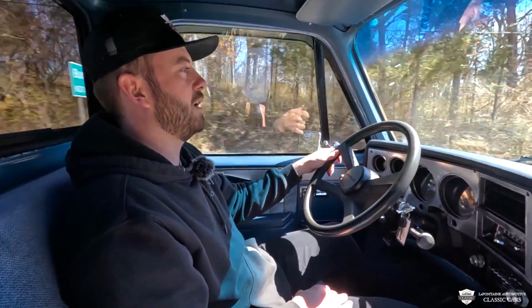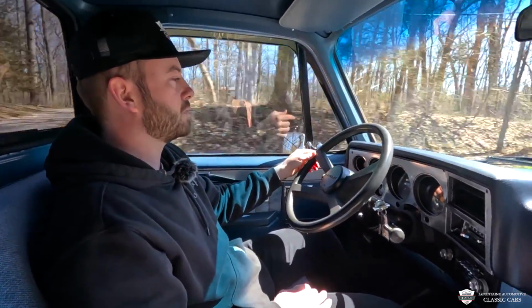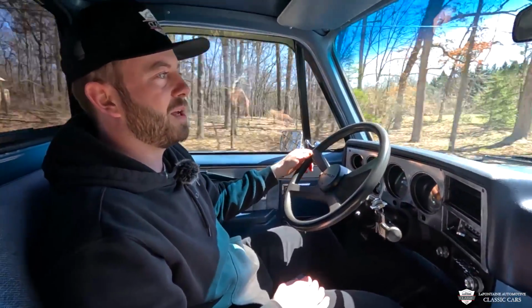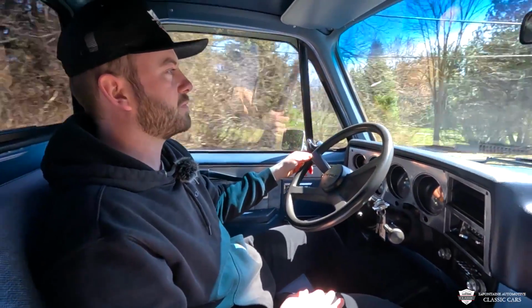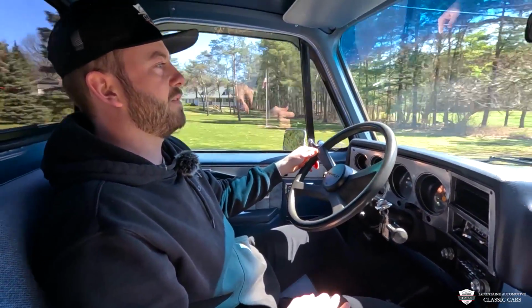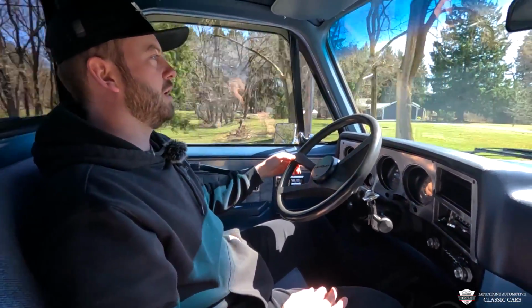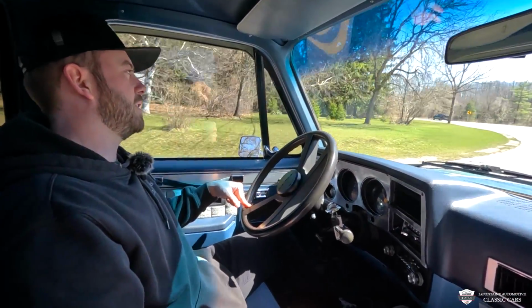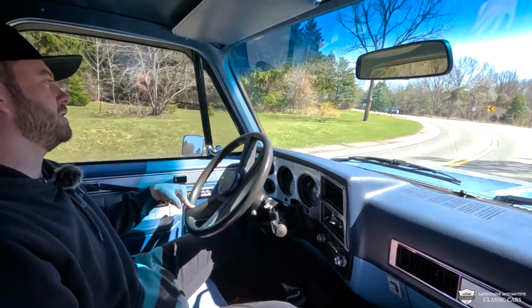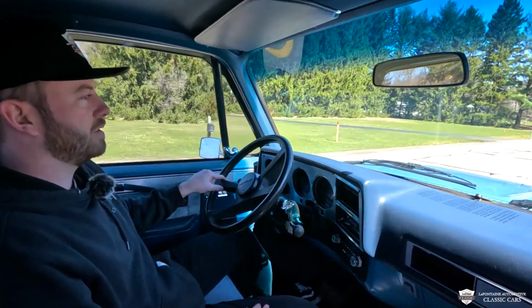We'll get going to about 55 now. RPMs don't seem bad at all. 65 now. And that is 70. And watch this turn here. Just one finger on the wheel, staying planted in the seat. Everything's doing its job really well.